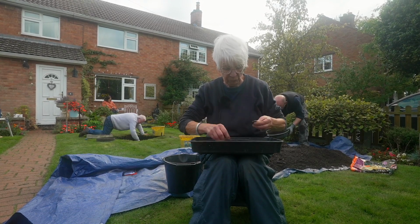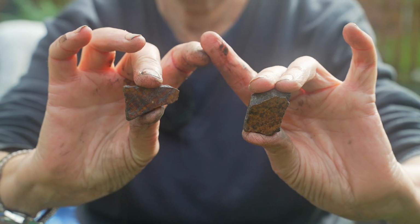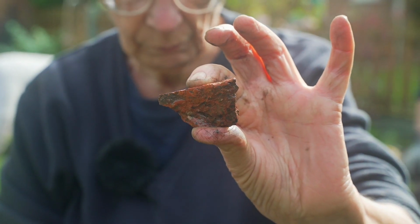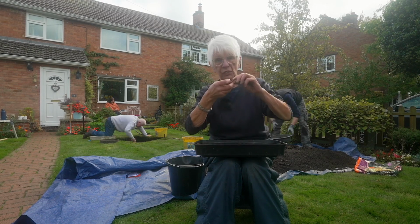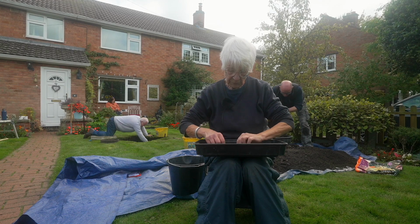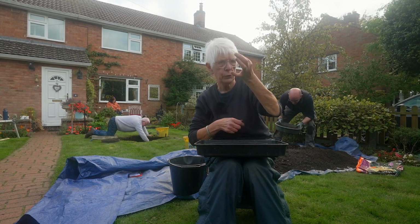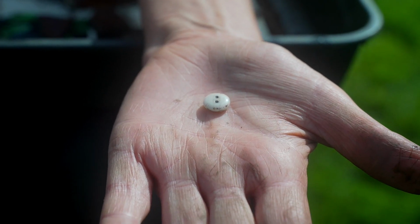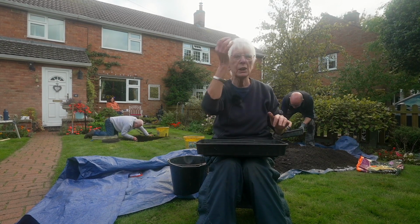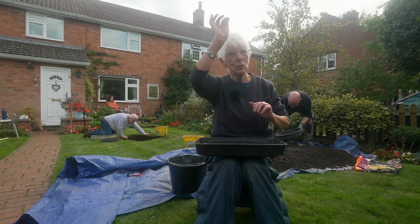So we've got two bits of pot, we've got loads of bits of brick and tile, we've got bits of bone, animal bone, Sunday dinner, the odd button. I think that's a shirt button, I'm not 100% sure. And little bits of foil and all sorts of things, because the worms take things down, and sometimes the worms bring things up as well.